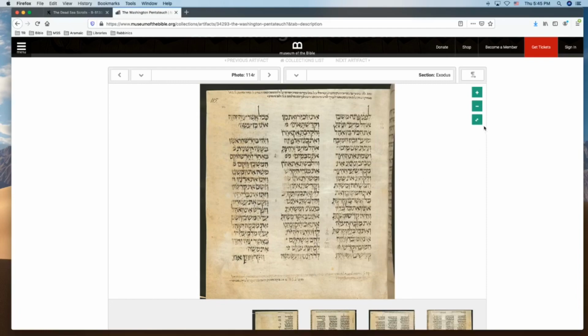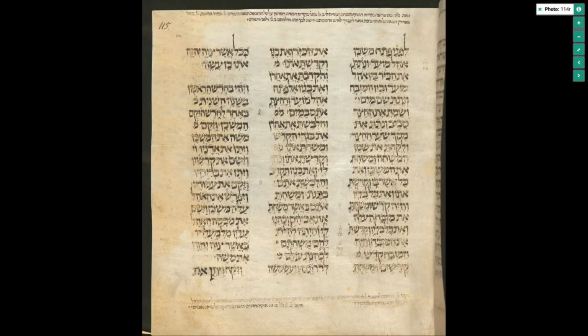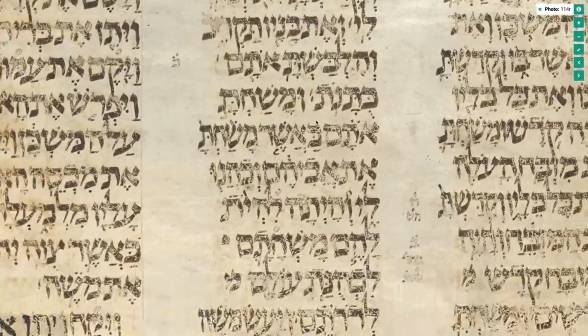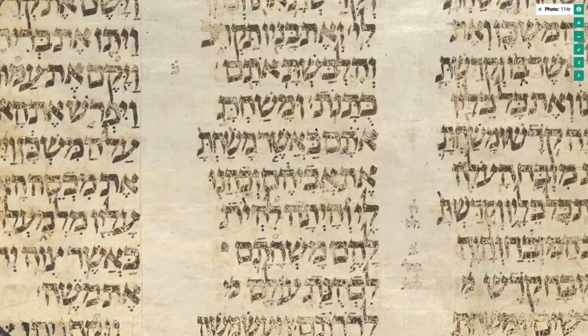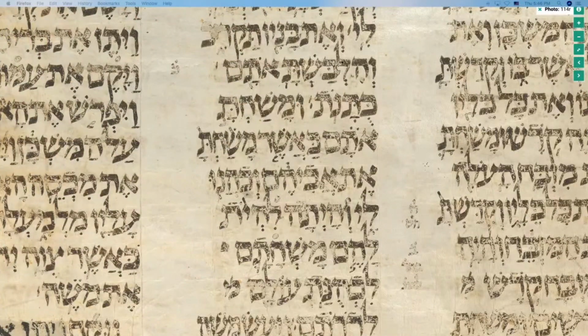And we're going to be contrasting that with a nice 10th century manuscript of Exodus, which we see right here in the Museum of the Bible website. And what we're going to be looking at specifically is Exodus 40, verse 15 and 16. And it starts right here. It says Ve'et, actually verse 14 starts here. Ve'et banav takriv. That means, and his sons you will bring near.